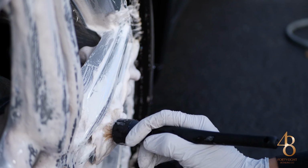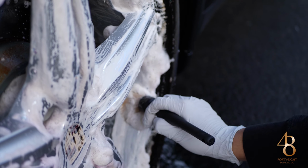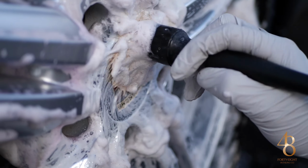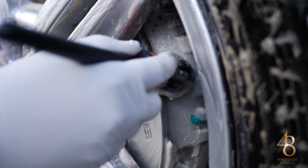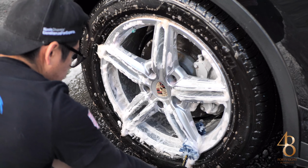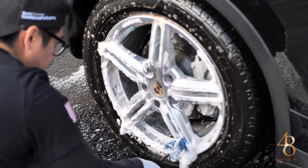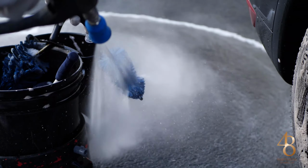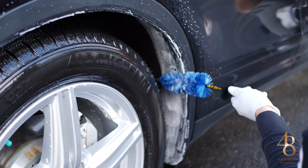We first start off by thoroughly cleaning your rims, tires, wheel wells, and wheel arches. The combination of rim-safe cleaners and multiple detailing brushes allows us to thoroughly clean all the nooks and crannies of your rims, tires, and wheel wells. Furthermore, we make sure to also thoroughly clean the brushes being used after each rim and tire to make sure there's no cross-contamination throughout this cleaning process.